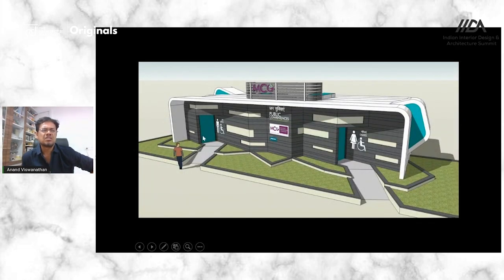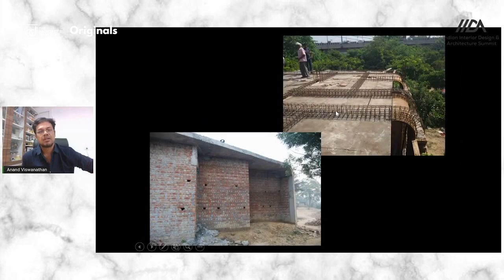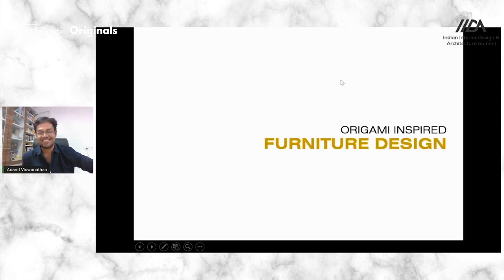So very simple granite cladding with these white spaces. I have proposed quotes on cleanliness and things like that. So this is during construction. I am yet to download the photographs for this.